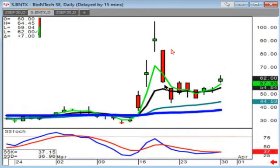And BNTX. Notice what we had today. There's your best friend. Doji gap up. Where is this going to come back up to? Maybe not all the way up here. It could. But at least it tells us there's probably a good percentage move to get back up into this range.